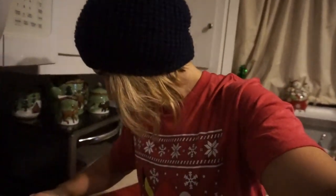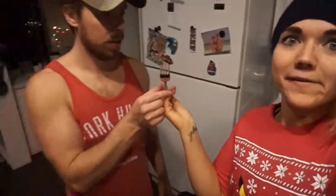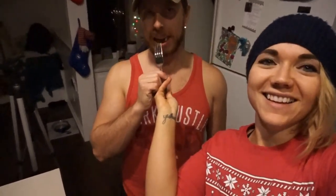Is it going to go good on a pizza? I think those will go good on anything. Matt, try this. Isn't that good? It's a little squishy, but besides that, yeah, it's good. I mean, I don't mind squishy.